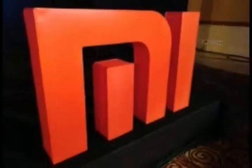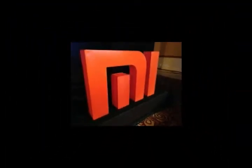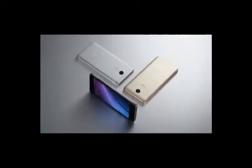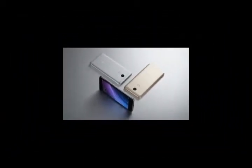Xiaomi triples profits despite smartphone market slowdown. Best free anti-malware software 2019. Mobile malware attacks double in 2018.